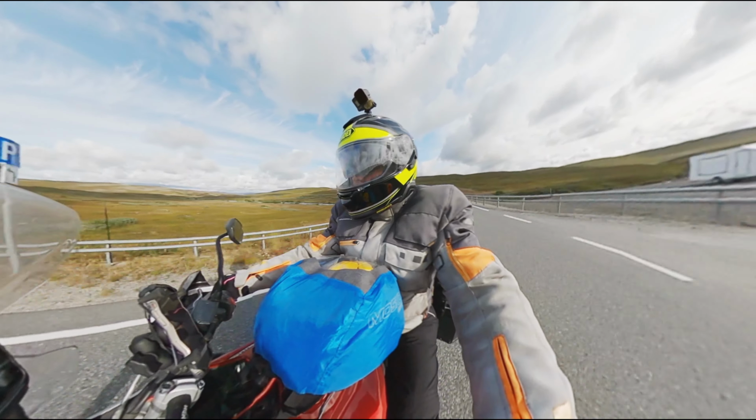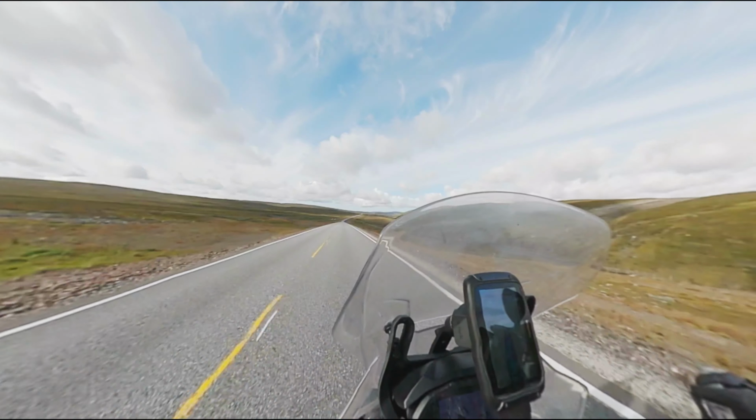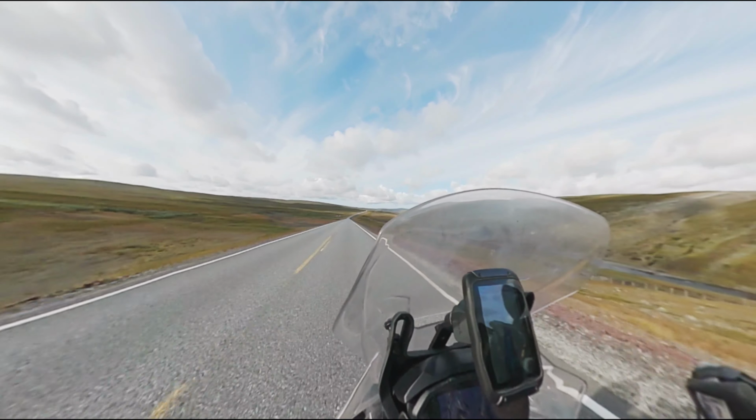I haven't seen many cabins here, but some people come here with camper vans and bands. I think they come here to fish, or they have something to do with the reindeer herding.